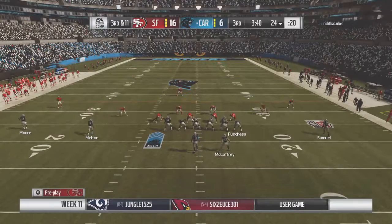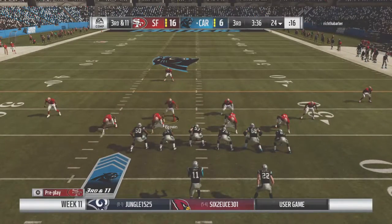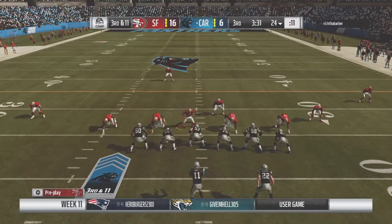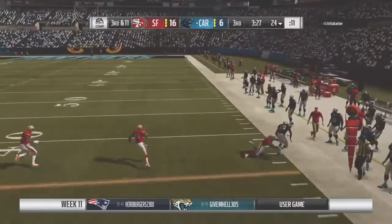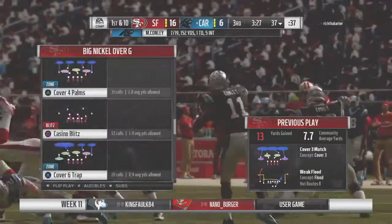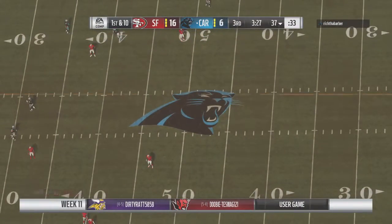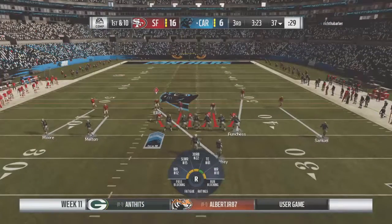This offense in desperate need of a conversion as they come up on 3rd down. Check nickel, nickel, nickel. To throw on 3rd down. Conley got his target, Samuel. That's his first catch so far. They've held him under wraps, but he's got a first down there. Line of scrimmage, the 37 on 1st and 10.